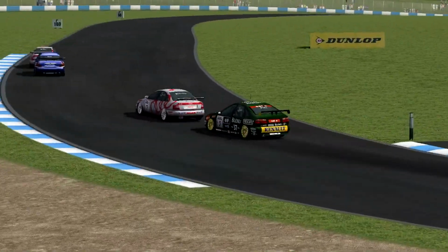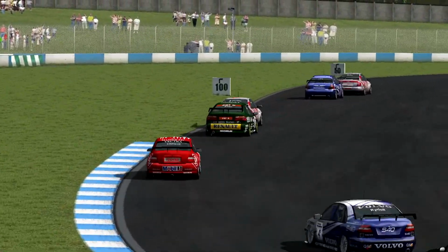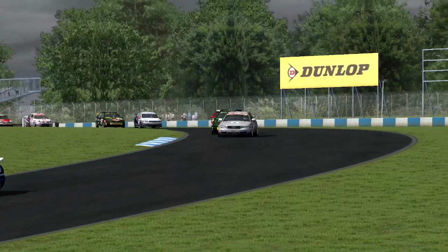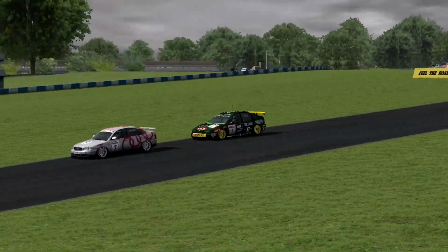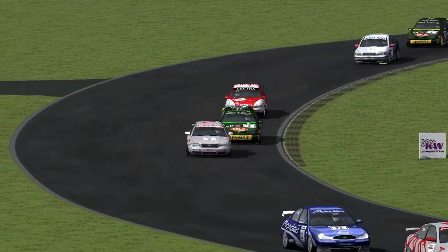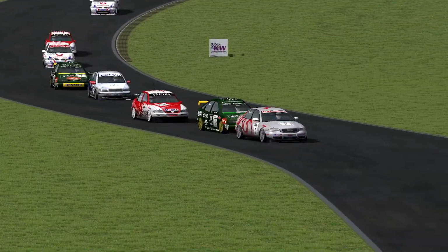repaired. We also found out that one of the marshals unfortunately got injured and had to go to a hospital, but I believe it wasn't too serious. I think it was a sprain or might have been a slightly broken leg, but hopefully that marshal is recovering well and we wish him all the best.